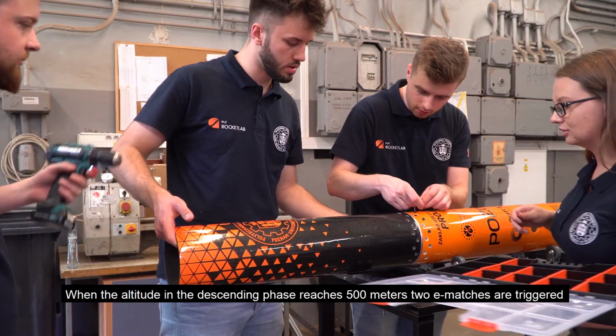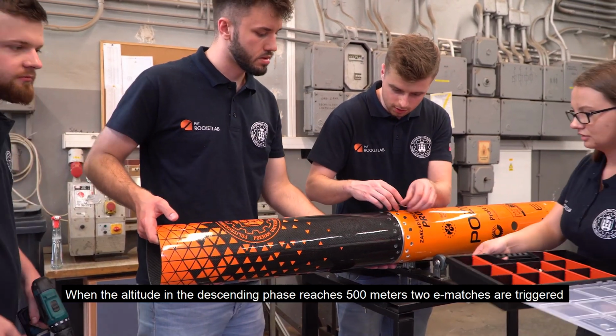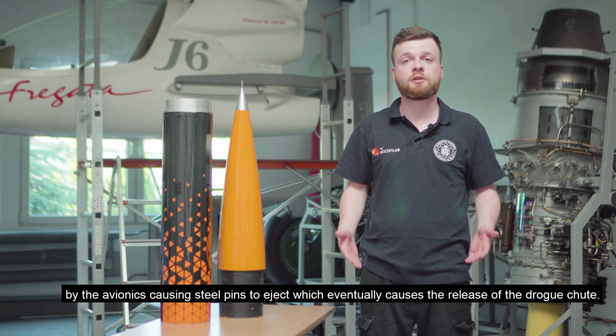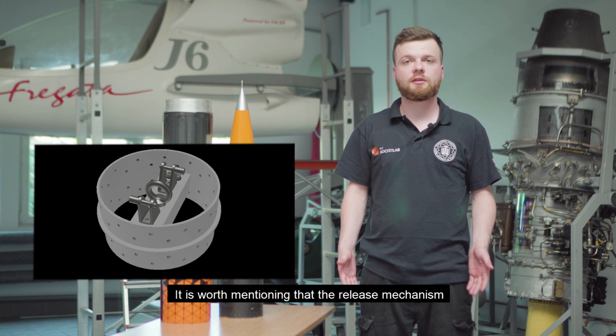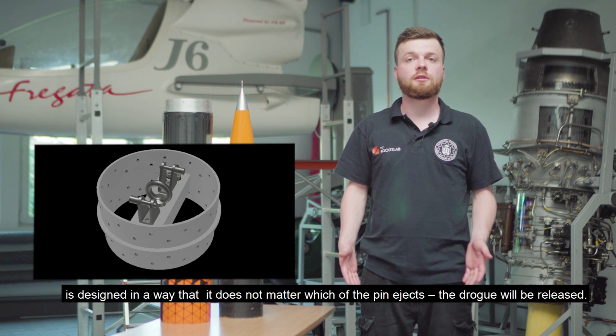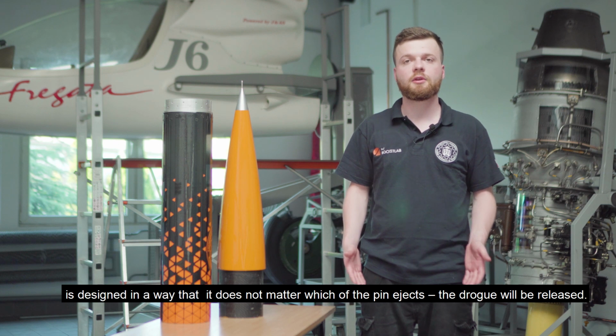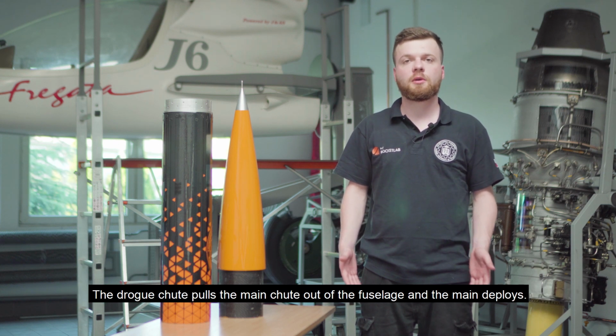When the altitude in the descending phase reaches 500 meters, two E-matches are triggered by the avionics, causing steel pins to eject, which eventually causes the release of the drag chute. It is worth mentioning that the release mechanism is designed in a way that it does not matter which of the pins ejects, the drag chute will be released. The drag chute pulls the main chute out of the fuselage and the main deploys.